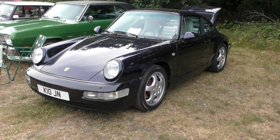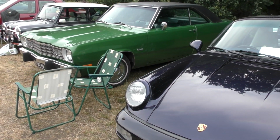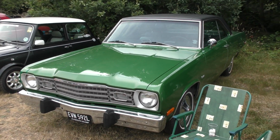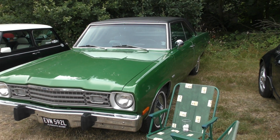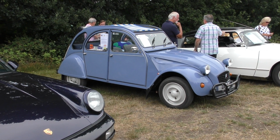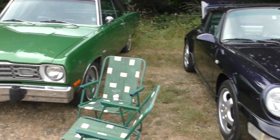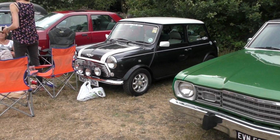911 again. This is what I love about it, just the diversity of the cars. You've got this little Citroen 2CV that was actually, I think the remit when they designed that, it had to take a farmer, a pig and a tray of eggs across a ploughed field. I think that's what they said they had to do when they designed those. And then next to that you've got a 911, next to that you've got an American car, and next to that we've got another John Cooper Mini.